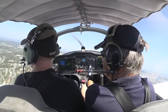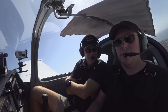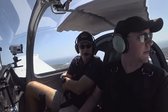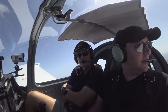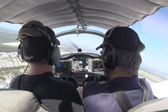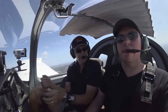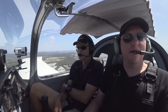Just watch your speed. If you bring your power back too much, you'll slow down very quickly, so you've just got to hold 70 knots minimum. We're still going through 1,100. Trim. Fly the airplane, and then you trim it. Don't fall into the bad habit of using the trim to fly the machine all the time.